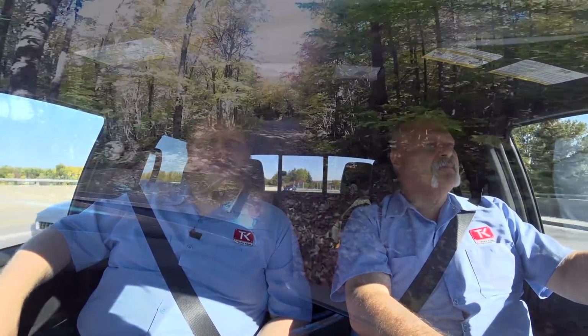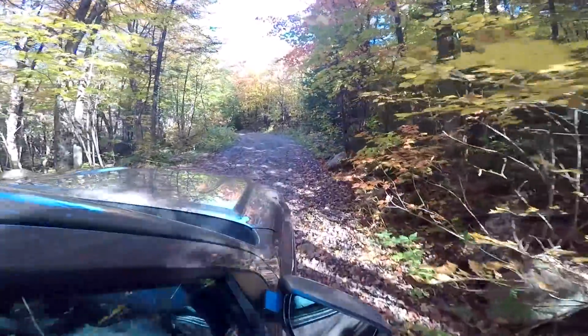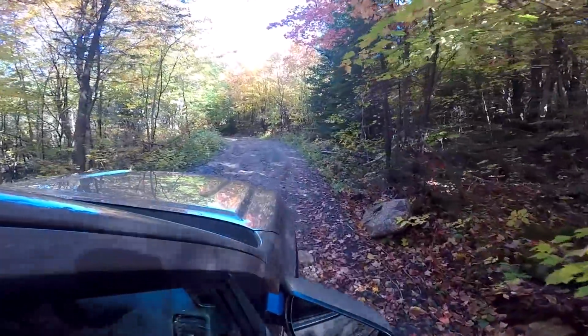Turn left. Stupid nav system. Blew my stand. So we're off-road now in the Frontier. We're trying out the hill descent control.